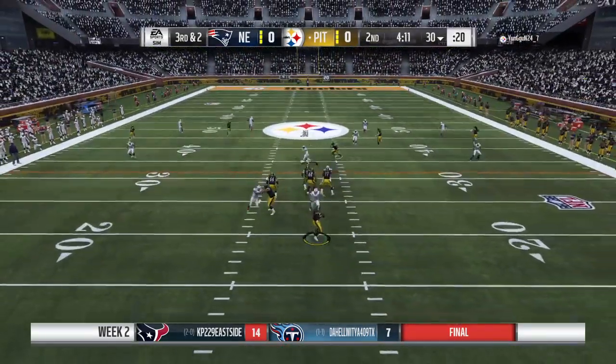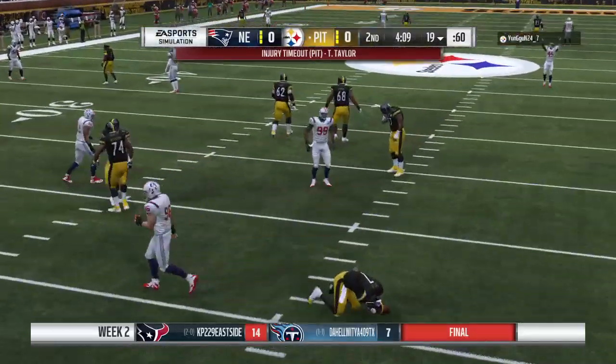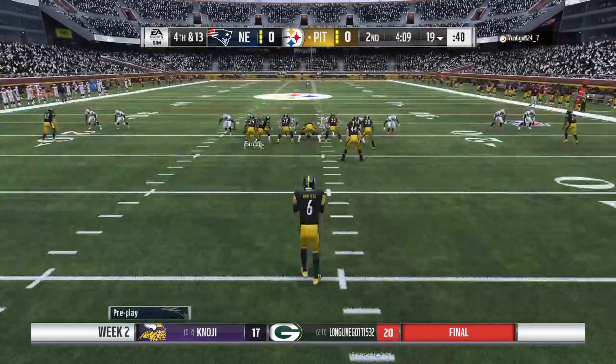Third and 2, now Taylor. The Pats are going to get there. Down he goes. And now following that sack, looks like we've got an injured man down there on the field.